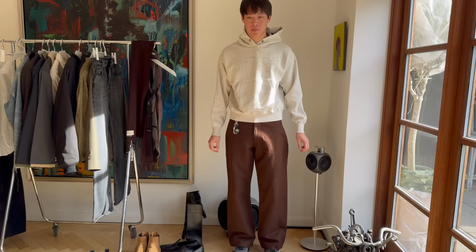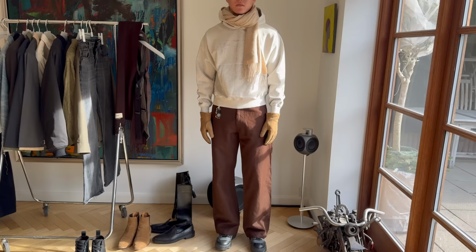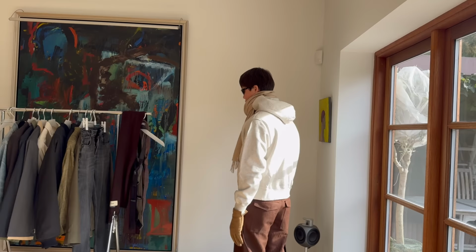What would you pair it with? You mean the accessories? Oh, a belt? Good fit, yeah. That's good. Should we go with this, Julius? Yeah. Let's see.